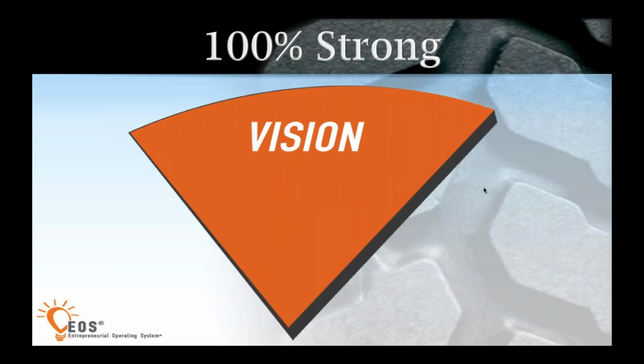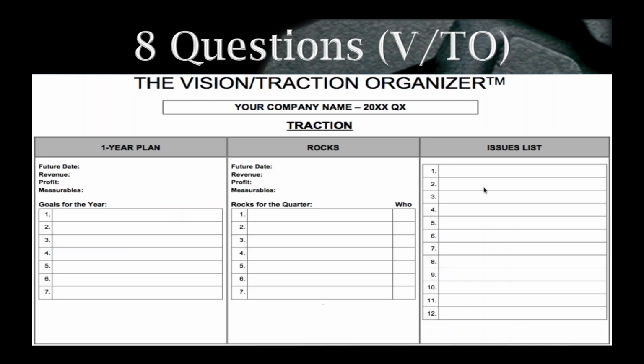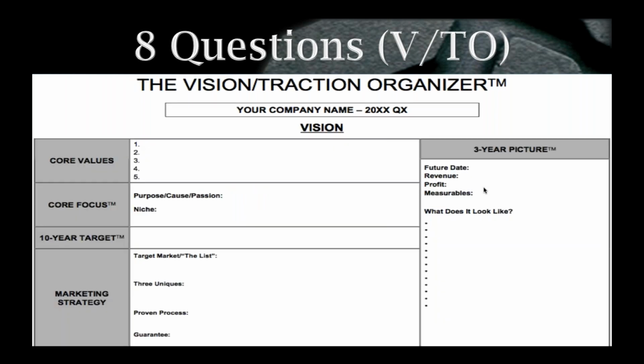The vision component, the first tool is what we call the eight questions. The eight questions are your core values, core focus, 10-year target, marketing strategy, 3-year picture, 1-year plan, rocks, and issues list. All of the eight questions are on what we call the Vision Traction Organizer, which is slide 10. And core values is the first question on the Vision Traction Organizer.